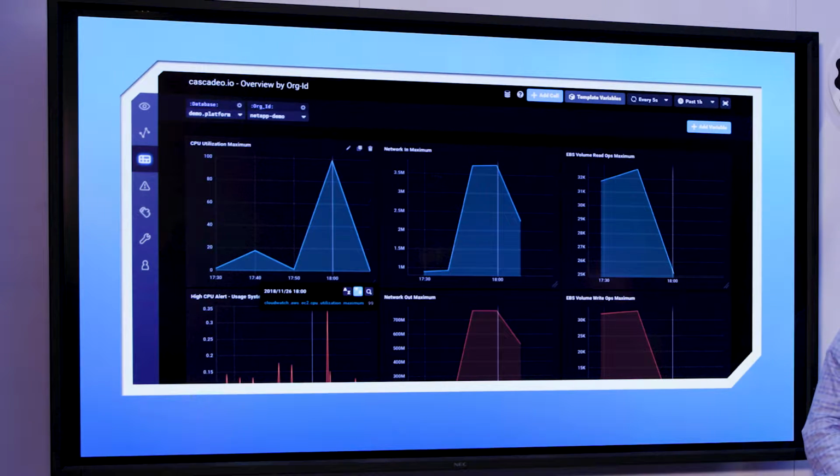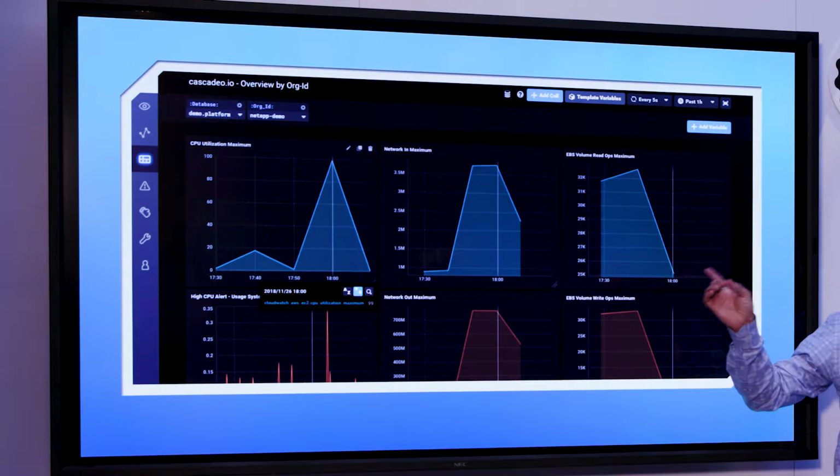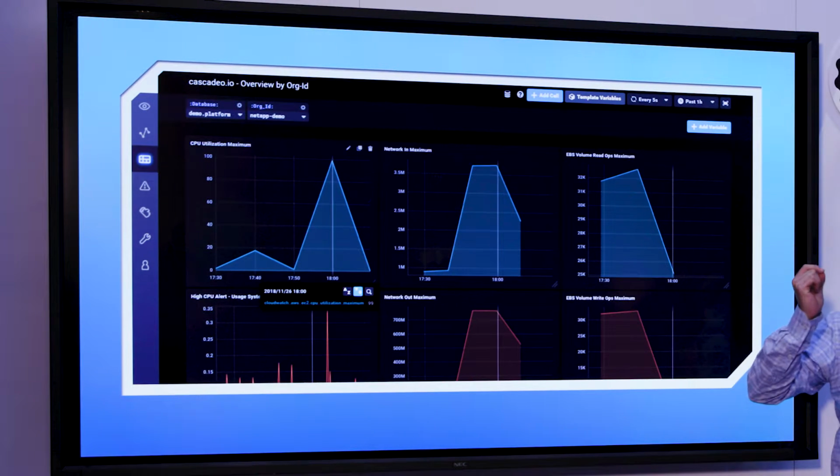We use Influx Data's platform as the core of our MSP platform. This is actual telemetry from the NetApp, CVS, and Windows deployment that we just showed you. So these are graphs in the Influx Cloud web interface. This is how our NOC does operations on the back end. We collect everything. We feed it into InfluxDB.